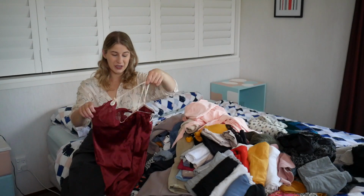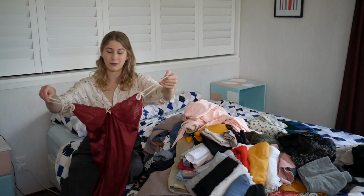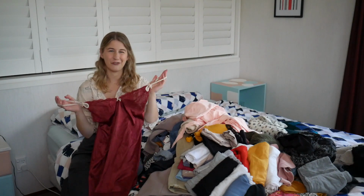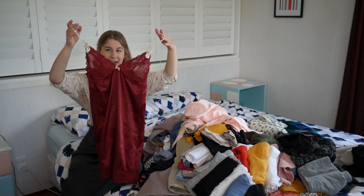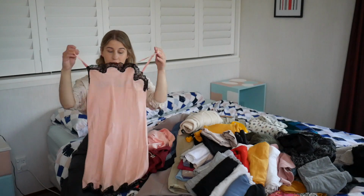And then I have all these nighties and dressing gowns, and I don't wear them at all at the moment because it's just Jonathan and I that live here. I kept them in case we were going to get a flatmate or if people came to stay. I don't need all of them, so I need to decide what I'm going to get rid of. This is a little nightie. This is also a little nightie.